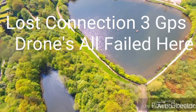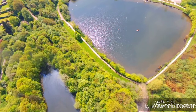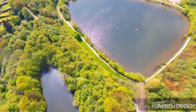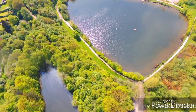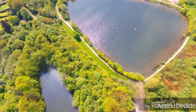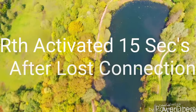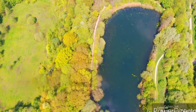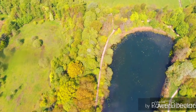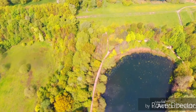But there you go, lost connection. Now basically in this position I've had 3 GPS quadcopters and they all do the same thing when I get to this point. They just stop. I thought I was getting to the end of my range, but it isn't that. I lost signal because the Bebop is a Wi-Fi controlled drone. So I've changed the settings on my phone to return home after 15 seconds of lost connection, but I didn't know it was returning home because I had no picture.